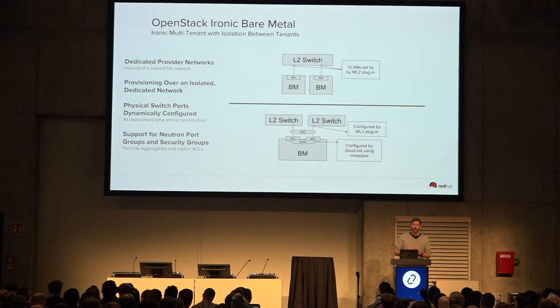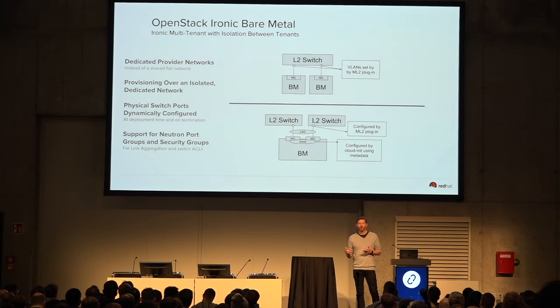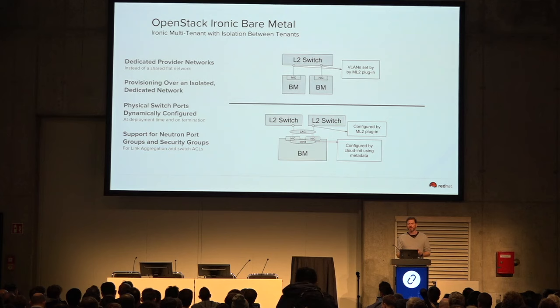Something else that I can do, thanks to this integration, is to configure bonding, right? Link aggregation. How do we do this? Well, in a similar way, right? Sometimes a user will want to use one NIC, and maybe the next time that user or a different tenant will want to set up a bond. Well, with this, you can do it, right?